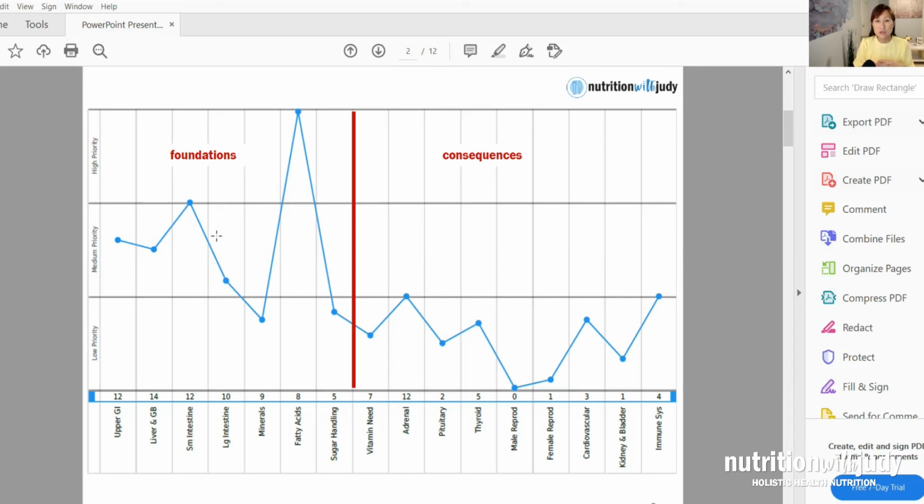It'll be too long if I try to explain everything, so I'm just going to explain one thing. If you think about gut health, this particular person, her small intestine shows that she obviously needs support, right? So the priority shows high or medium to high. And this to me is showing that she probably will have some immune imbalances because most of your immune health is in your small intestine. And this is also where you absorb your nutrients.